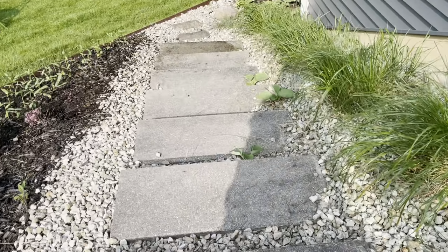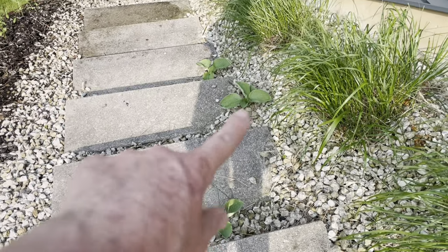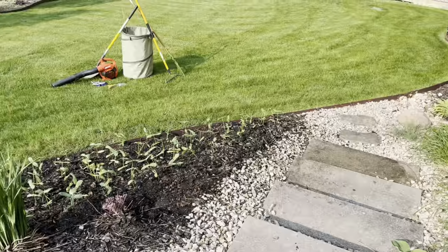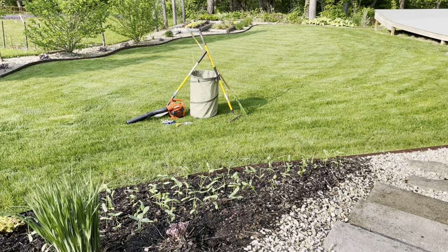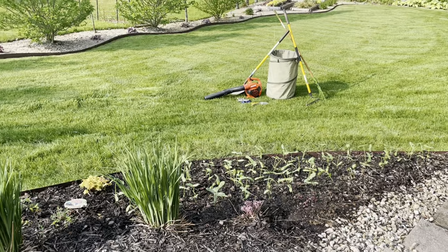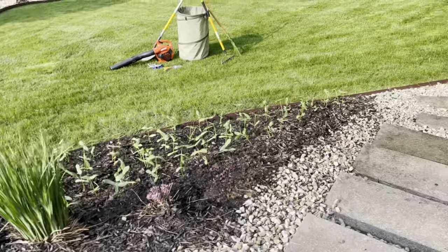I did also leave some volunteer hosta that grew in here. So there's three volunteer hosta. I'm just going to leave them in here until I decide where I want to put them. But I think this area looks a lot better. It doesn't block your line of sight, but still, when those zinnias grow up, they'll be nice and tall and pretty and colorful until I find what I want to put there permanently.